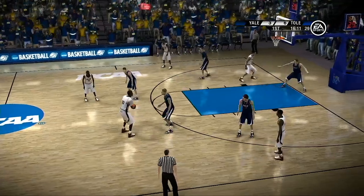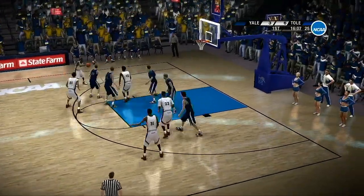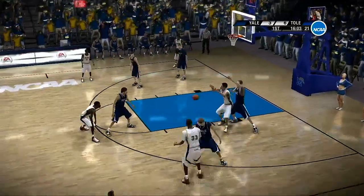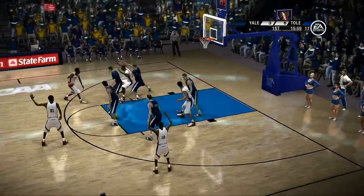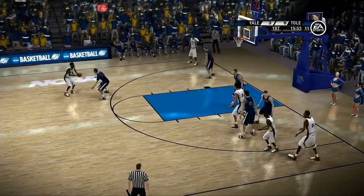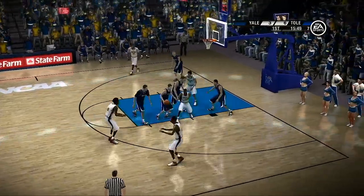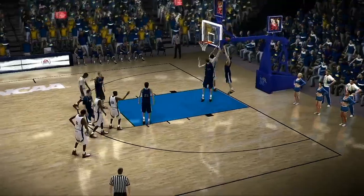Now they work it around the perimeter. The small forward takes the feed. There's a double team waiting there. They go inside and now back outside. I tell you, inside-outside action always works. Up and inside. He looks for three. The ball goes out of play.